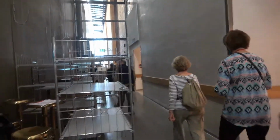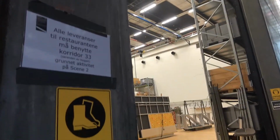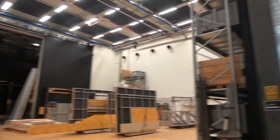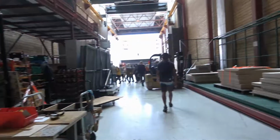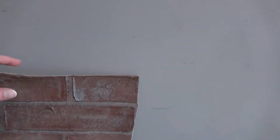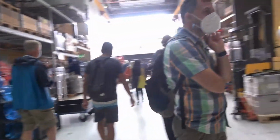A couple of the props. No, that is it. Wow. This is actually working, the highway. Someone is playing the piano down there. Not sure what's going on there. I know, that is weird. All right. She's going to show us some costumes.